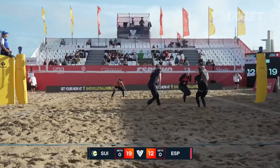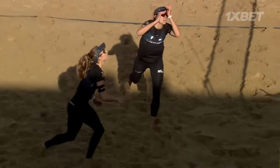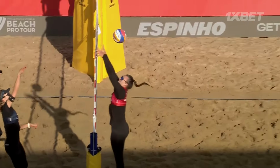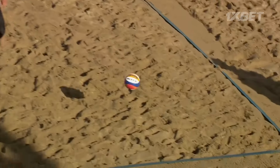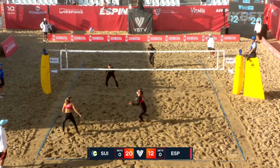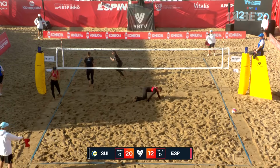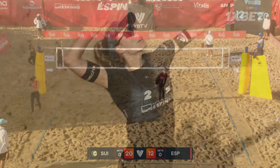Huge rally happening on center court. Finished with a perfect high line. Alvarez was just all over everything. If she wasn't touching a block, she was getting a couple of little digs and another good float serve, but Moreno was starting to read that serve very well, and even though it's a monster block to finish the set. The first one is done.